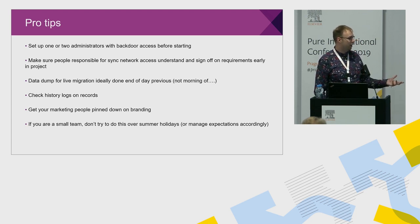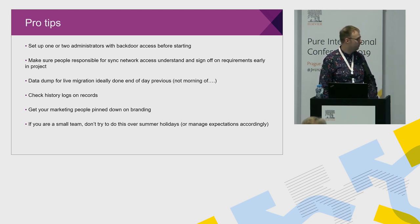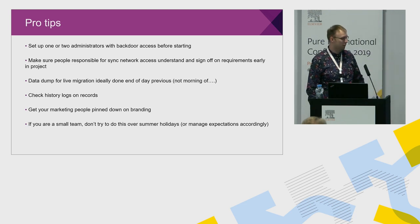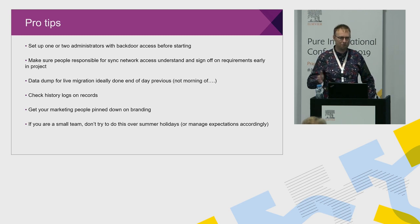Check the history logs and records, because they may not be present, depending on how old your local server is. And get your marketing people pinned down on branding. They just wouldn't tell us what the new guidelines were going to be for ages, so we had to make them up in the end. And if you're a small team, manage your expectations, because we tried to do this over August, and probably most of you aren't going to be in at one point or another.